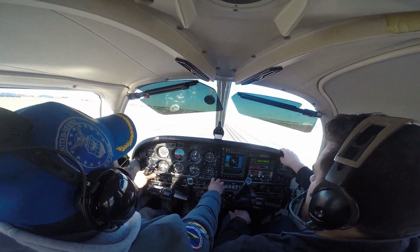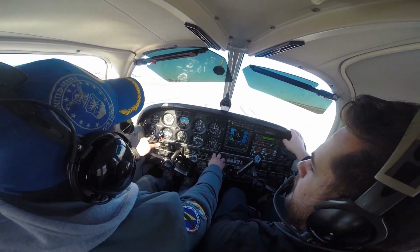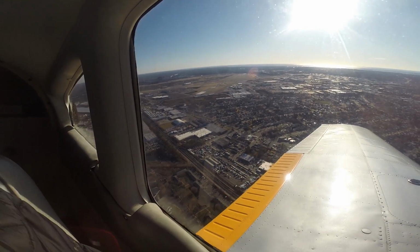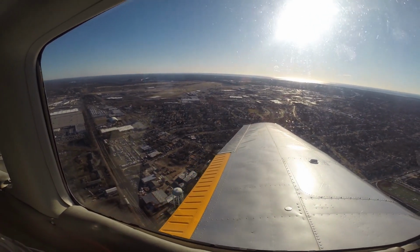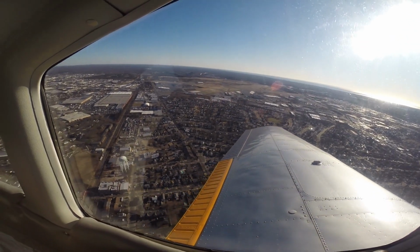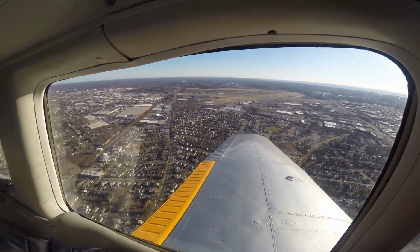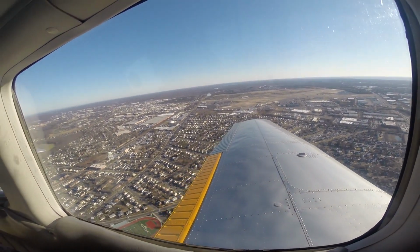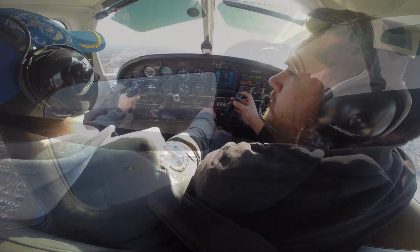Full power. Okay, full power. Everything looks good, right? Yes, good. RPM. Good. And rotate. And keep climbing to 1,100. You could bring some power out. And you see your runway. Runway 32, good. Don't descend. Pitch up. Pitch up. And bring some power out to about 2,000.